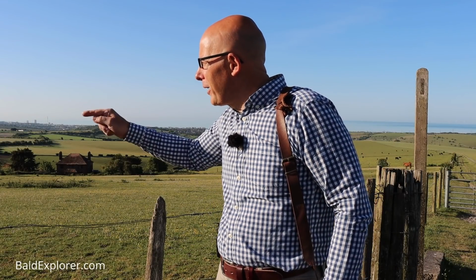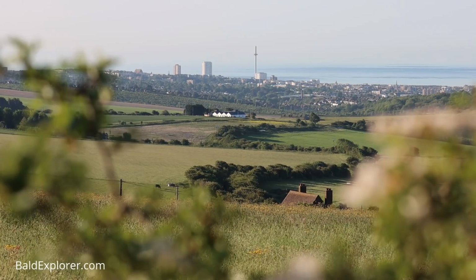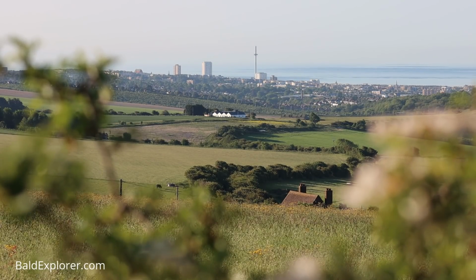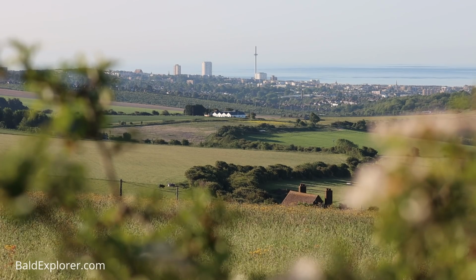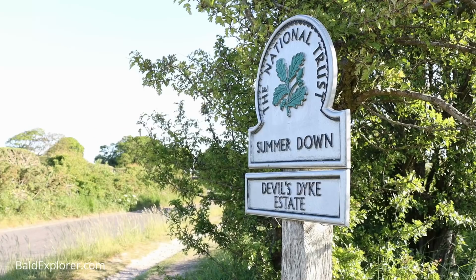The actual railway began in 1887 and continued right up until the outbreak of the Second World War in 1939, and of course after that it never came back. There's a 200-foot drop, obviously not vertical, that slopes back down to Aldrington Station, which is now the Dyke Junction as it was known back then, and was incredibly popular, as of course Devil's Dyke is still today.